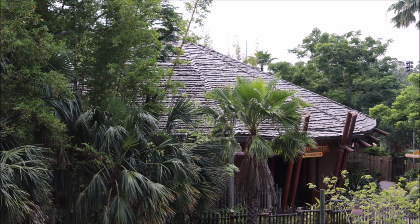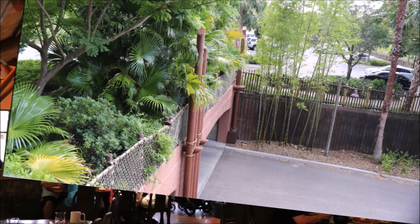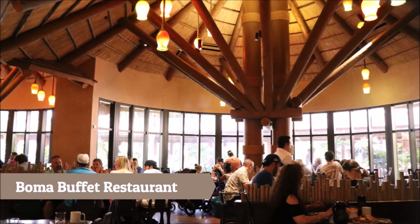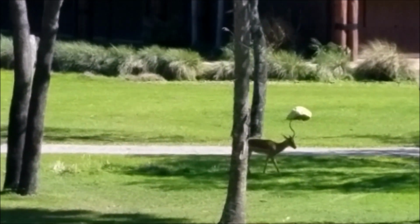Of course, our room didn't exactly have a Savannah view this time. It was more like the driveway. But the ever-helpful manager treated us to a meal over at Boma, in the Jambo House. But you know, the inside isn't the best part of Animal Kingdom Lodge. Nope, the outside definitely is way better.